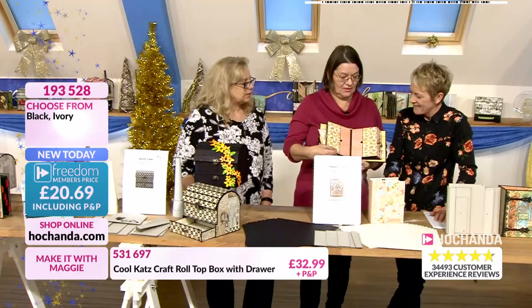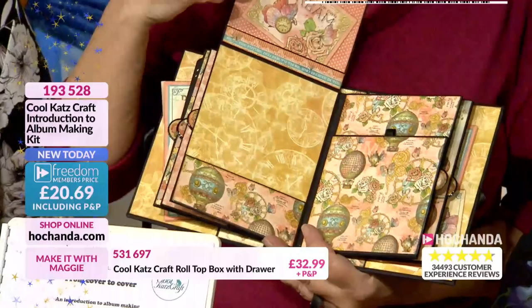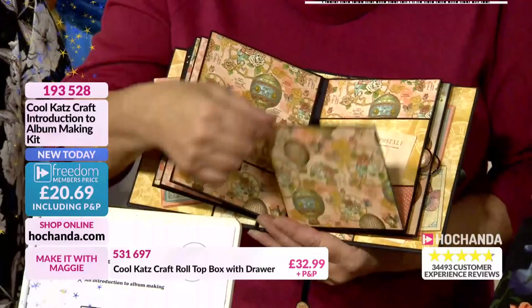This, as I say, is an introduction one, so the layout is simple here, but you're doing your paper matching. So it's really whatever you fancy, but satisfying, so snap, just to close with a magnet. And you can be so creative with this. It really is a creative journey.